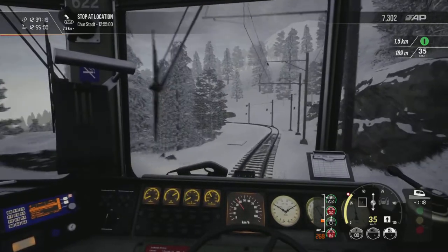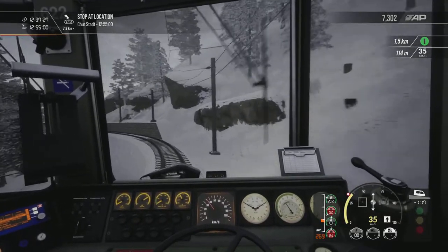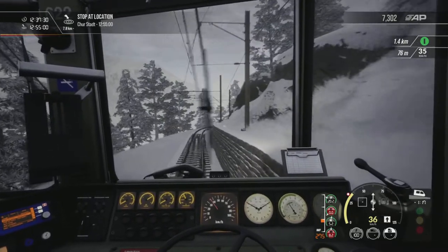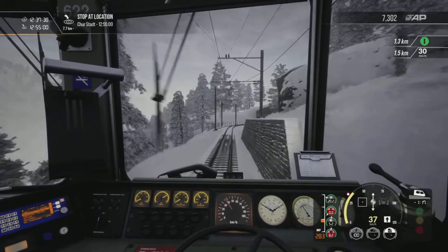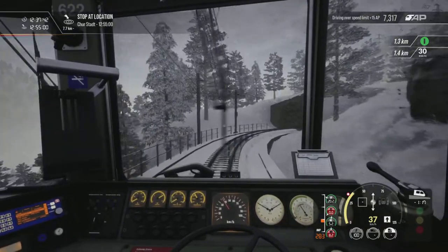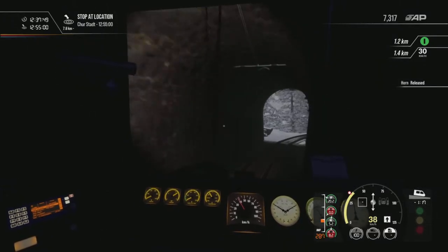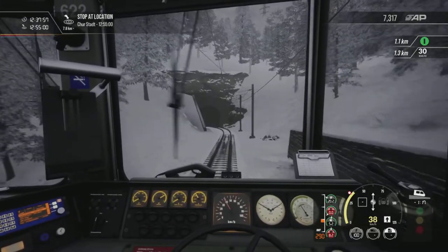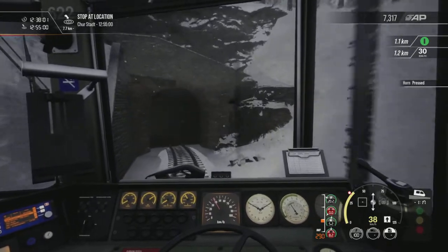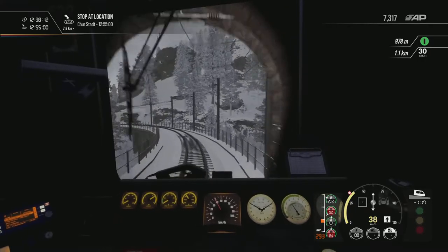Still coming down there. Another little tunnel. And into another tunnel. About a kilometre now to the Wen Castillo, and then we've got Untersatz, and then obviously Kerstadt after that. But we've still got around 15 minutes until we're due in there.